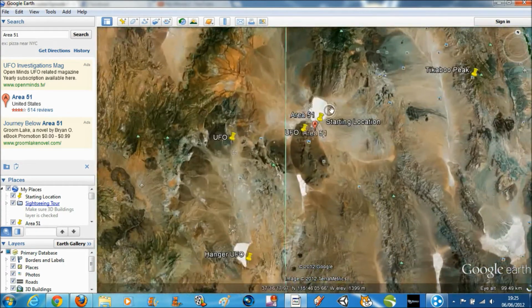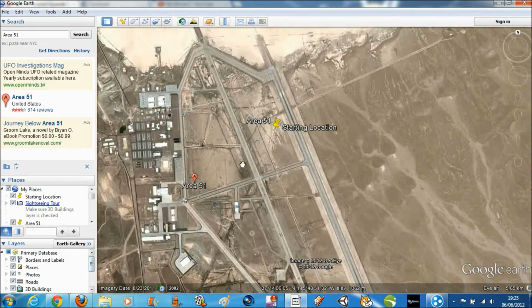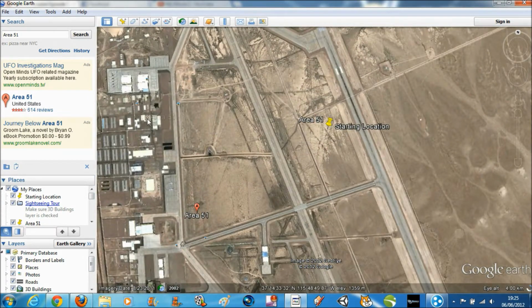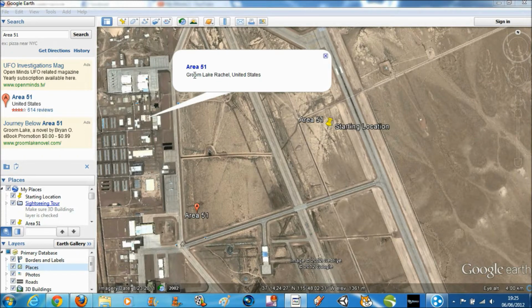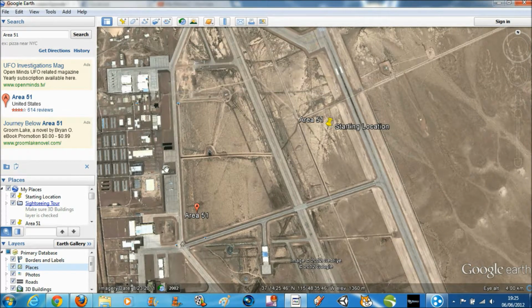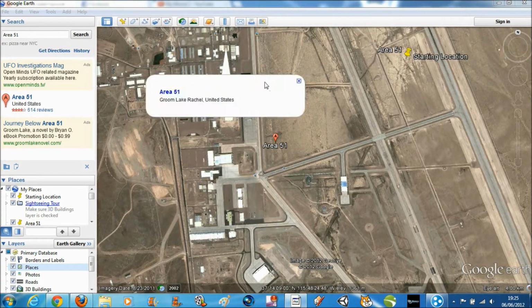So let's start with the base. I'll show you the base, the actual thing. So this is Area 51, and I think this is on Wikipedia. No, it isn't. But yeah, that's where it is. Groom Lake, Rachel, in the United States.